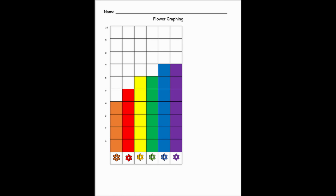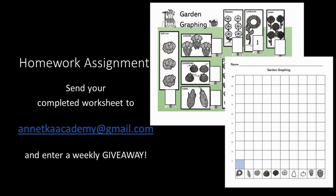Let's look at our graph and see how many flowers she planted and which flowers grew the most. When I look at my graph, I can see she had some orange, some red, some yellow and green, but the most flowers were blue or purple. If I look at my graph, it's really easy to see. It's the tallest graphs, right? They're the tallest ones. Purple and blue flowers were the most that grew in her garden.